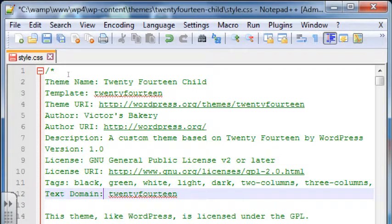One more optional edit, line 12. This still has the old name, text domain 2014. Well, that should, I guess, be 2014 child, no dash. I don't know if it matters, because it's not asking us for the name of the folder. It's the name of the site, of the template.